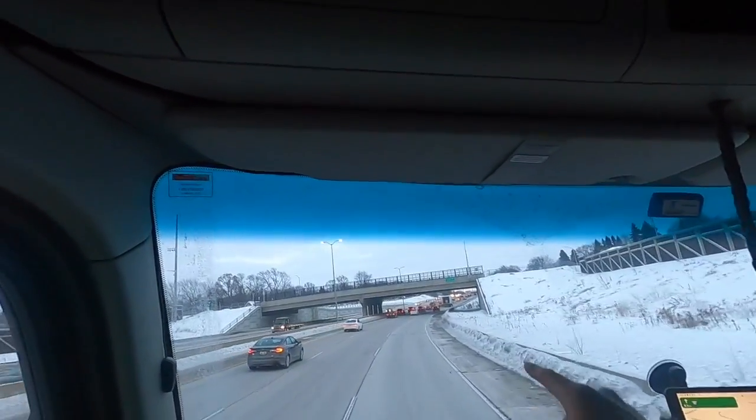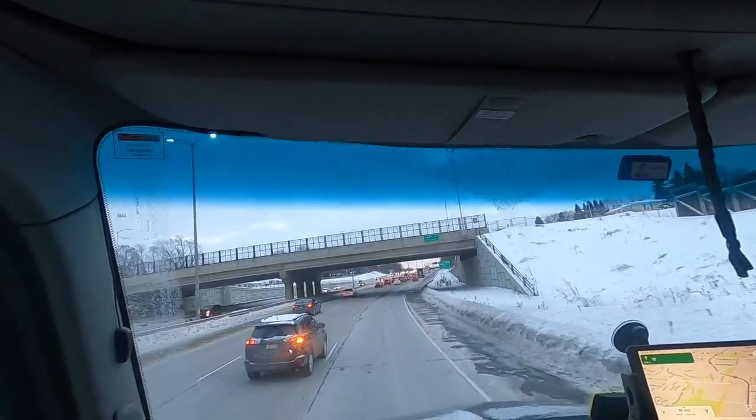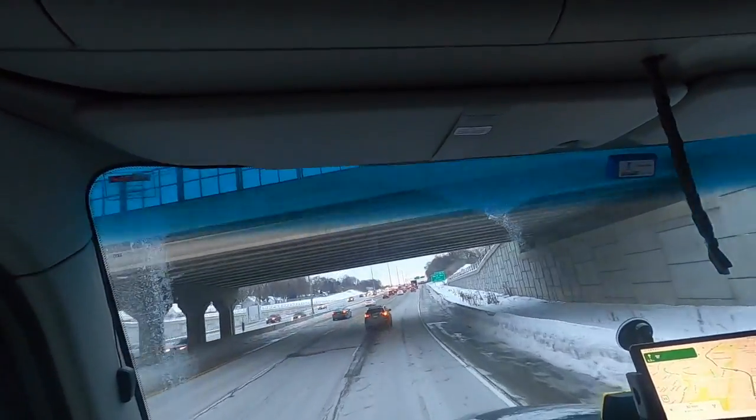And the guy is driving. Did you see that? The guy is driving. The rear door is open on the straight truck.